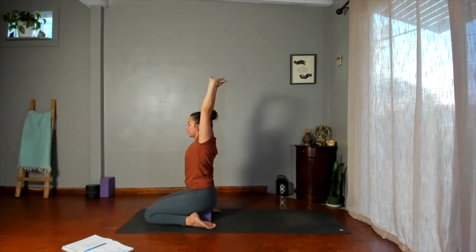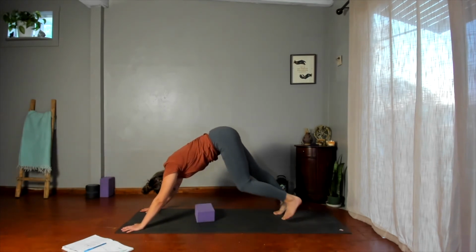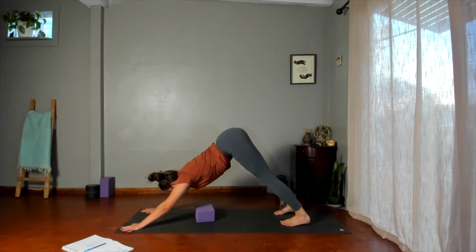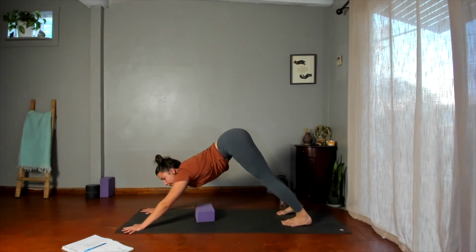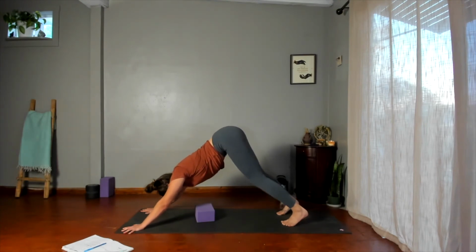Release your hands. Take your hands to the floor in front of your knees. Lift your hips up. Walk your knees back slowly. Curl your toes under. Come into a downward dog. Tone your thighs. Lift your kneecaps. Push your arms and legs longer. Okay, lower your knees to the floor.